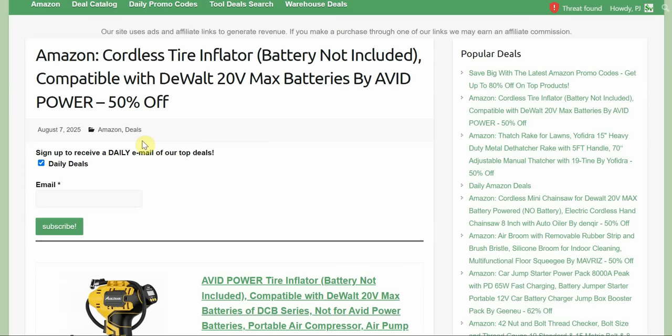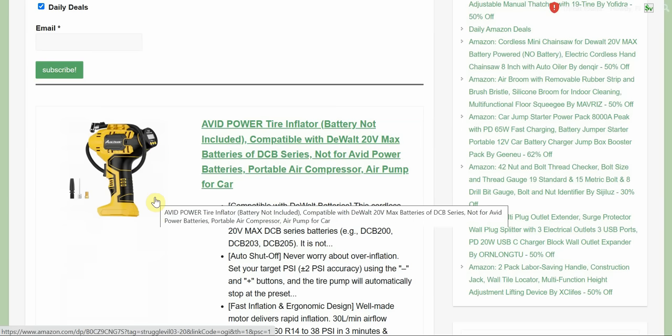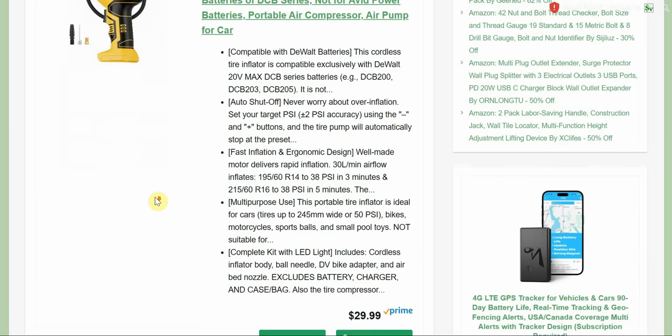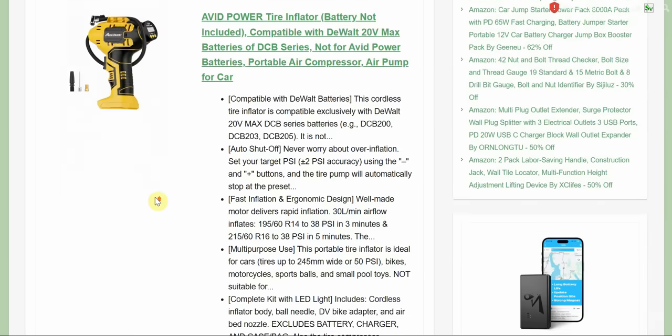Cordless tire inflator, battery not included. Compatible with DeWalt 20-volt max batteries. This is by Avid Power. It's 50% off, so you slap your DeWalt 20-volt batteries on this guy and inflate all your balls and your tires and your girlfriends. $29.99, 50% off makes it $14.99. It's going to go through the 10th there.